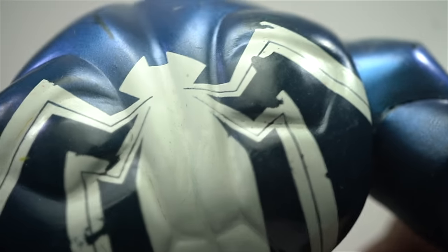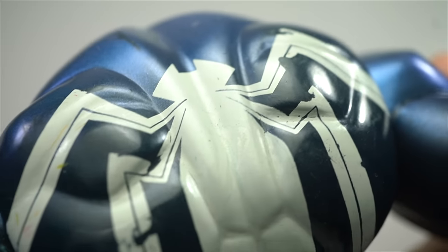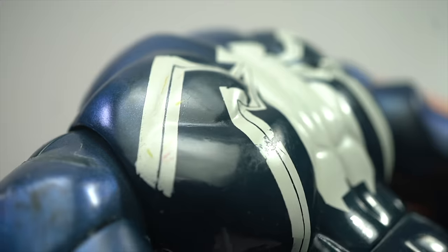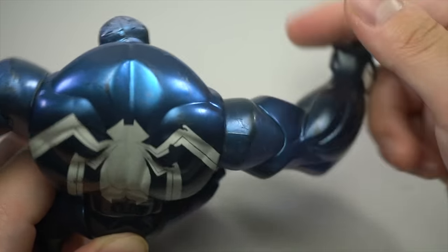Also note that this figure has been played with and stayed with me for 14 years, so maybe it's not in its prime, but I guess there's a charm to it. Lots of nostalgia, but yeah, do not buy that. Even if you like the show, no, don't buy it.